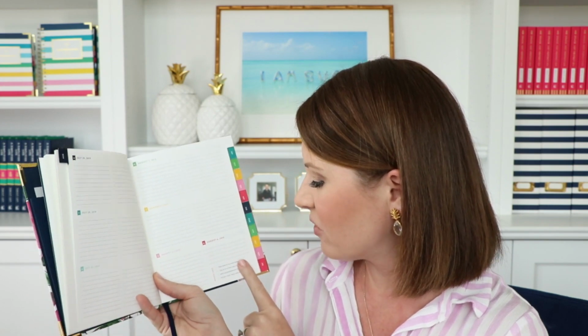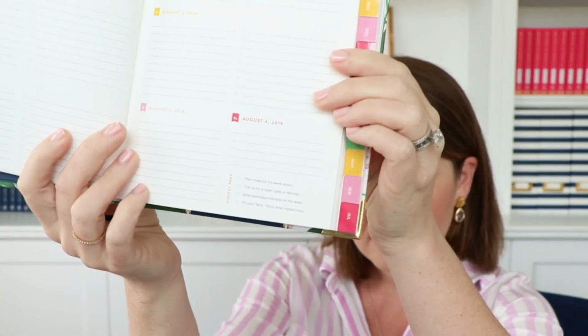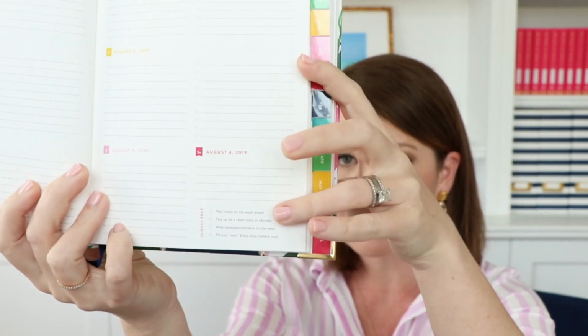Okay. What else? Another thing that we have in every simplified planner is Sunday prep. And Sunday prep is something, let me see if I can show it to you. This is the weekly. It's probably not going to focus, but this is Sunday prep. It's in the daily and the weekly editions. And Sunday prep is something that I believe in very, very much. I'm going to do it later on today, on a Sunday, to prepare for the week ahead.